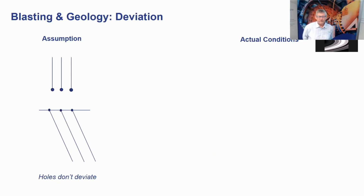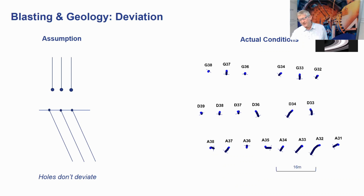If we have a look at hole deviation from below, this is important from both a blasting perspective, for where energy distribution is going, but also from a geology short-term modelling perspective. Where are the holes? Where are the contacts actually? So the assumption is the holes don't deviate. They are according to plan. This is an example from one site where these are angle holes and it's an oblique downhole view, plan view of the holes. So if the holes are straight, they should be dots, similar to this hole G38 and D39, G36. They're pretty straight. We're looking straight down the hole, so we see a dot. You can see over here, D34 and some of these A holes deviate quite significantly.